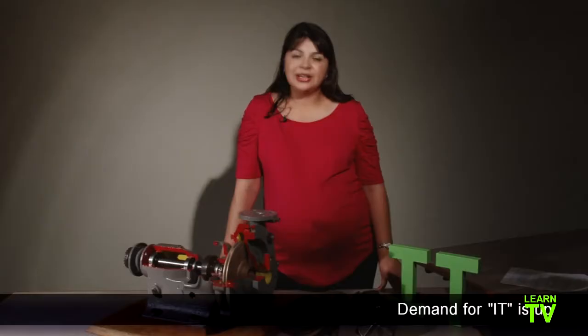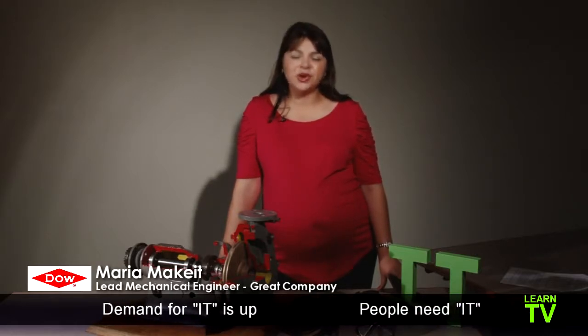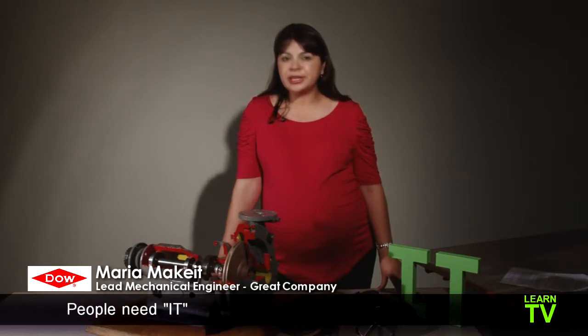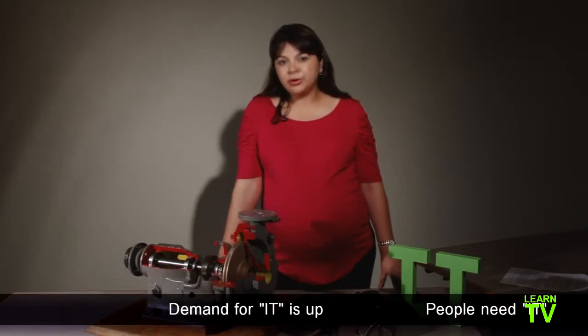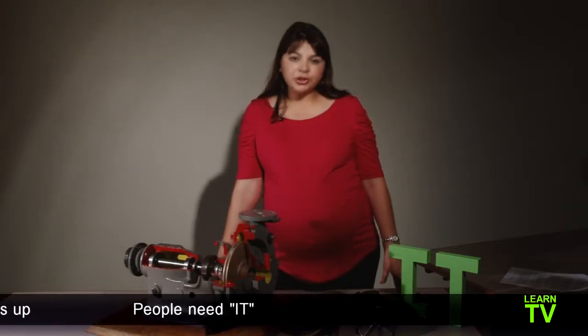Here we are with Maria Makett, who is taking us inside Great Company's manufacturing facility where IT is mass produced. Wanda, we knew that it was special, but we had no idea that demand would be so high so soon. Manufacturing it involves a series of steps to take it from a raw material to a finished product. It takes a lot of people and machinery to move it through these steps. Allow me to show you a basic overview of our manufacturing process.